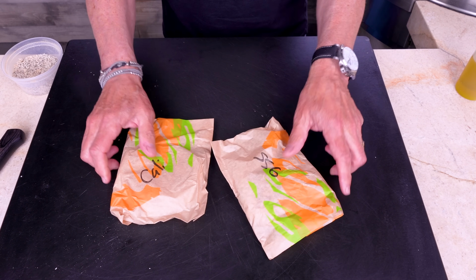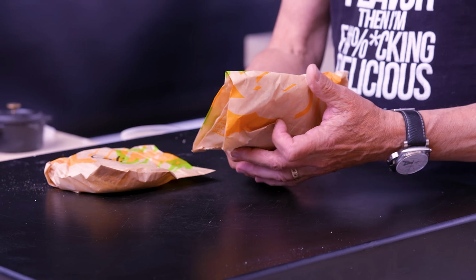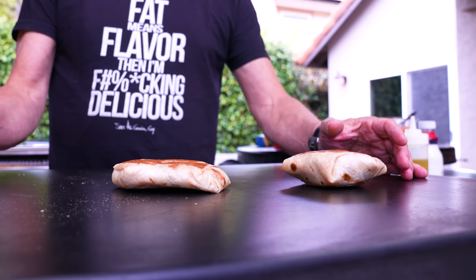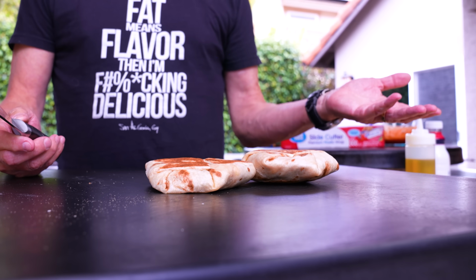Yum. All right, before we go any further, these are real breakfast Crunchwraps. This is the sausage, SSG. They're cute. And this is the Cali. This is the one we're making. So let's have a look. Look at the difference. One is fat and chunky, one is low and wide. I know. God.